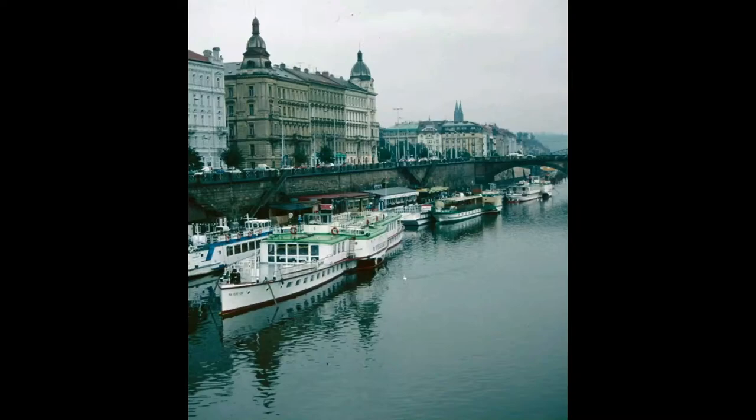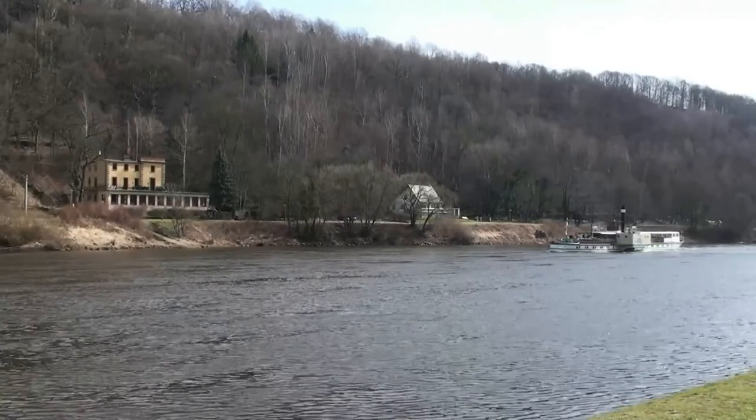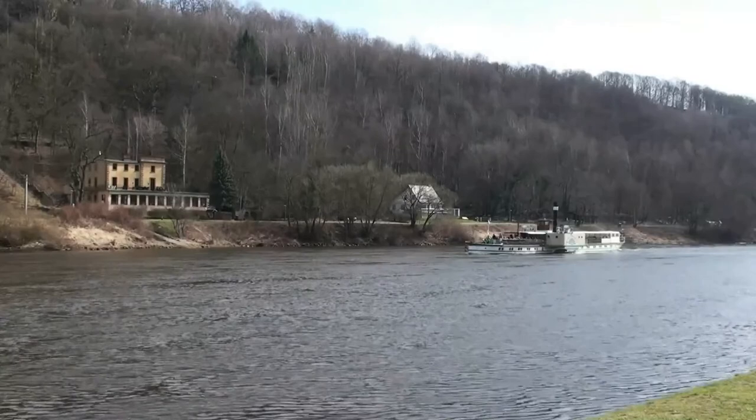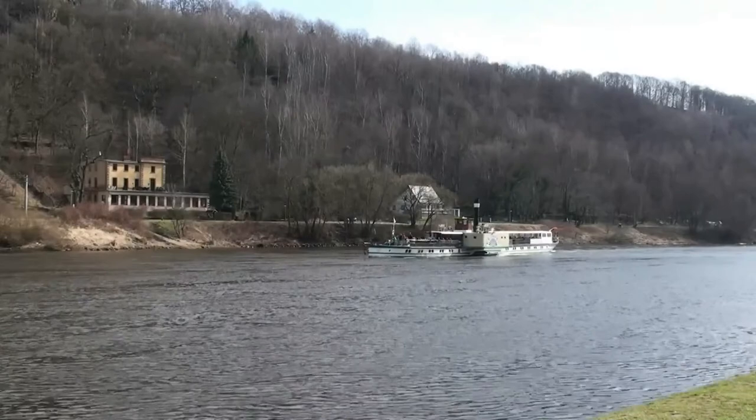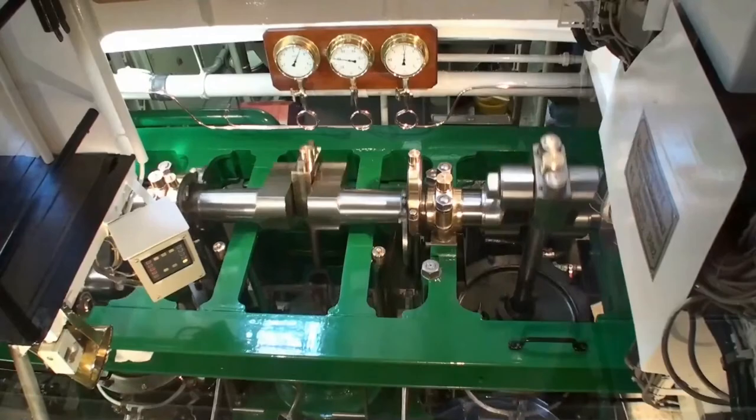From 1997 to 1999, she was chartered by Köln Düsseldorf and operated short trips in Frankfurt. Eventually, she was sold to the SDG in Dresden and joined their fleet. Often she runs downstream to Zeuslitz, but on this occasion she was operating in Saxon Switzerland, and we see her here passing the former hotel at Zeichen. Her engine is very unusual, being a simple expansion oscillating engine.